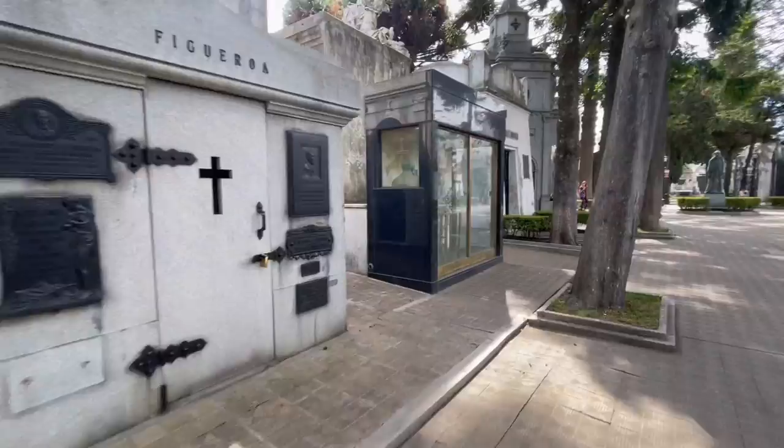So I'm almost there, but as you can see, I can't even imagine how much one of these cost. It's almost like priceless. It's definitely up in the 100,000s, where I think you have to have some sort of status to be buried here, obviously. It's pretty creepy, but definitely very, very interesting.